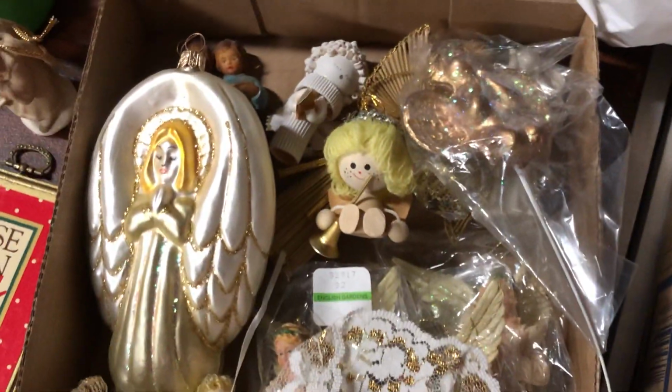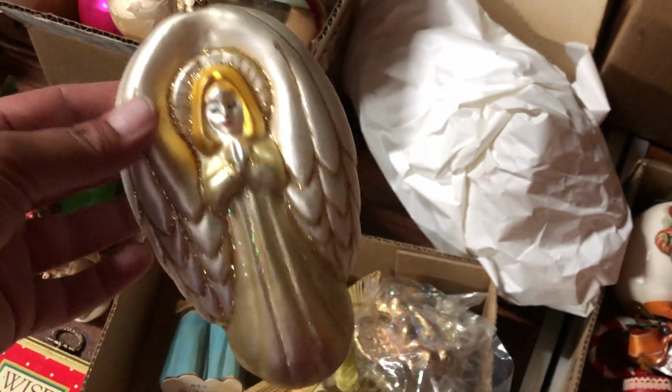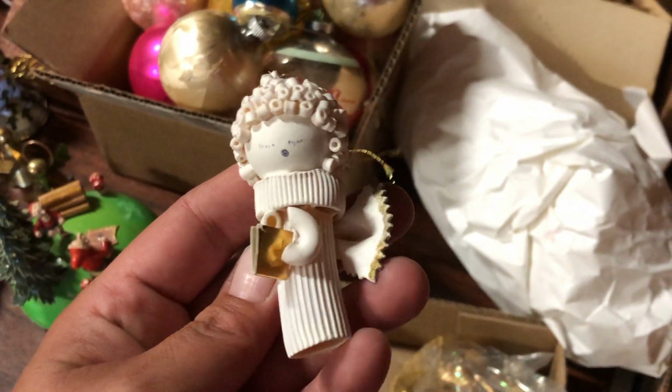This is just a bunch of angel ornaments, and I thought that this one was an Inge at first, and I believe this is a Radco, so that was a nice little surprise there. I thought this one was really cute too, made out of macaroni. I mean, come on, that is cute.